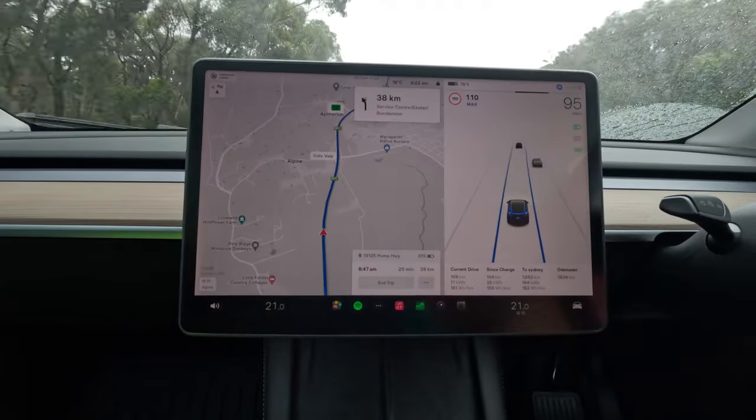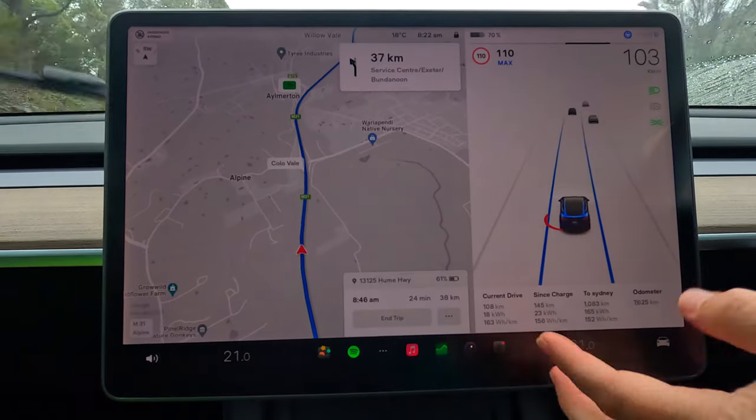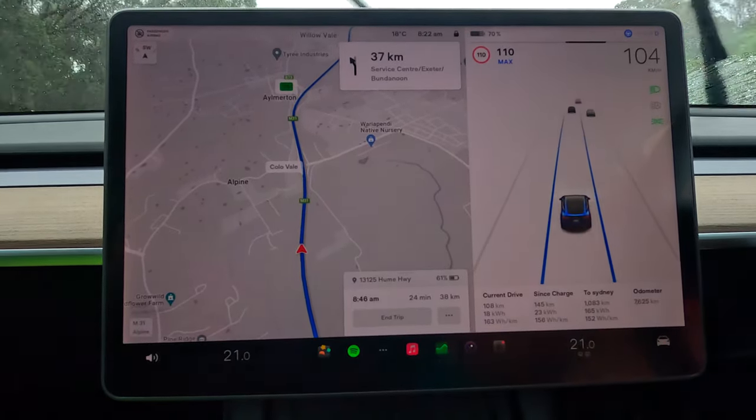I've actually decided to skip the Sutton Forest charger and go straight to Goulburn. Now here's the reason why. Originally, A Better Route Planner was saying I should go to Goulburn, so I'm going back to its original recommendation. I looked at A Better Route Planner and it was saying that if you go to Sutton Forest and charge, I should charge all the way up to 95%, because then I could skip Goulburn and go all the way to Gundagai and get there with 10%. But I'm going to get there with like 61%, 58%, and then to get up to 95%.